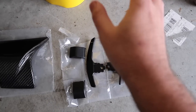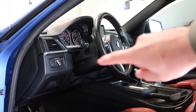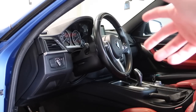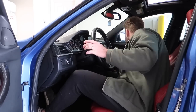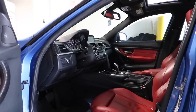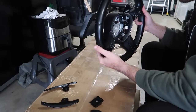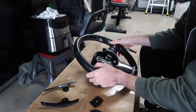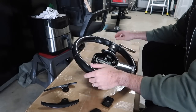I think I have to remove the airbag and then remove the entire steering wheel to install these. So let's go ahead and get the steering wheel out. Just to put it out there, I'm gonna disconnect the battery. Make sure you guys do that too if you ever deal with airbag stuff. So now that we got the steering wheel here, guys, there's only one screw back here and one screw over here to take out these two paddles. Once you take it out, we can disassemble it, put on the new brackets, and put on the new paddles. This is gonna look so much better.